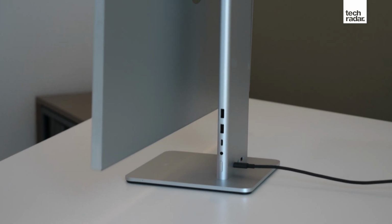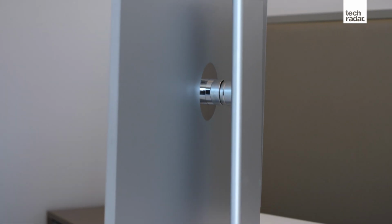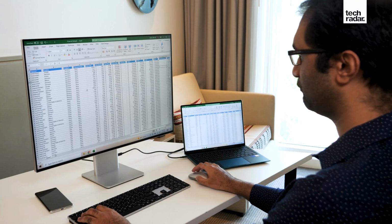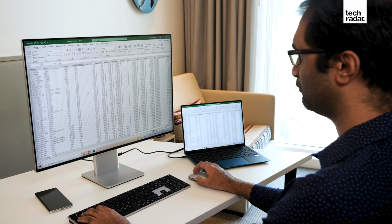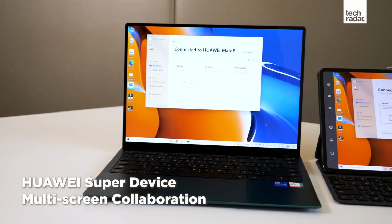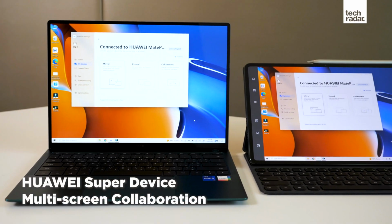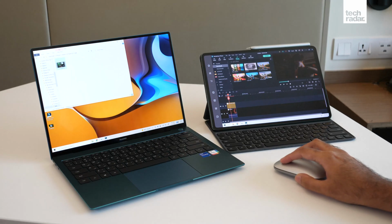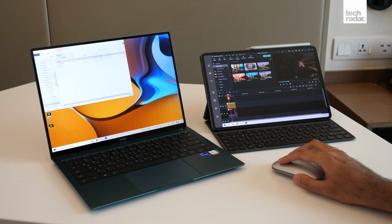Similarly, when connected to the MateBook via a USB-C cable, you can use the Huawei MateView with a wireless keyboard and mouse to view large spreadsheets, proofread documents, and do even more. Under the new tablet PC multi-screen collaboration, the new Huawei MatePad series and Huawei MateBook can work together in several ways to your advantage, which allows you to have your devices interconnected in one super device.